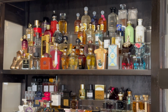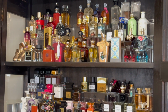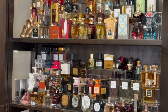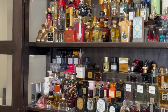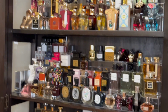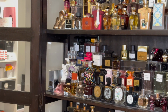Acqua di Parma, Van Cleef and Arpels, and then we have the Memo fragrances, the Gaultier special edition fragrances. And then as we move down here, we have the BDKs in the top left. We have a Burberry, we have Armani, LTA, Bond Number 9 fragrances. I have a couple of special edition Andy Warhol ones.